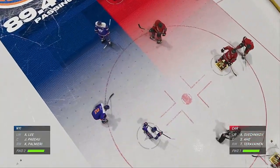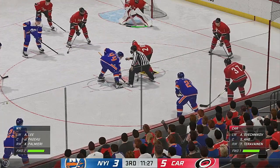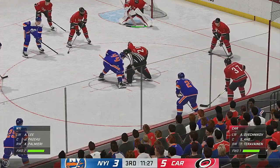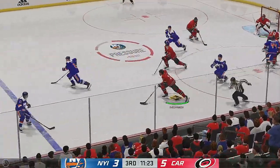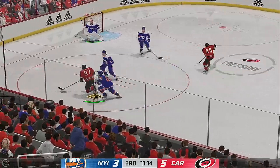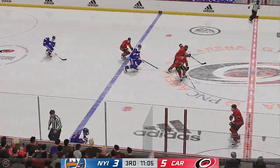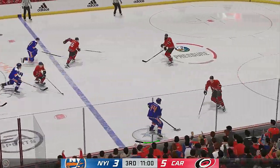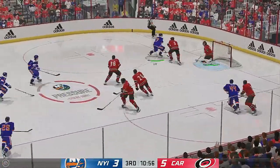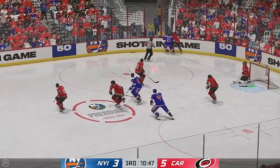Teams are set. We'll drop the puck here. Off the draw, they take possession. The Hurricanes cross the blue line and are on the attack. Slides it diagonally to Pajot. He carries the puck up along the wing. Here's a shot and makes the save. Here's a shot. Oh, and another big stop.